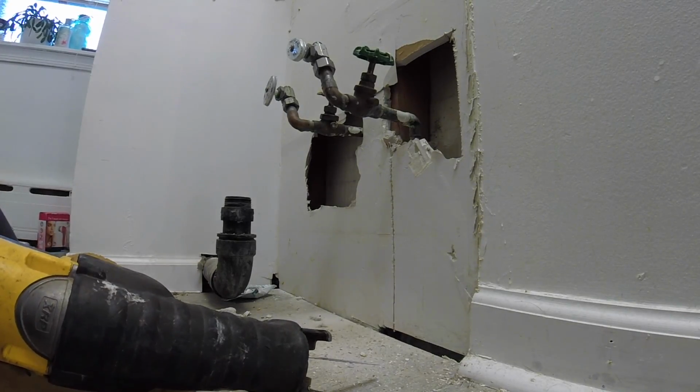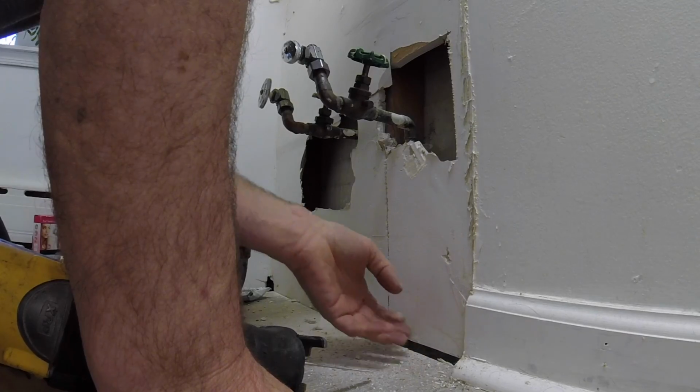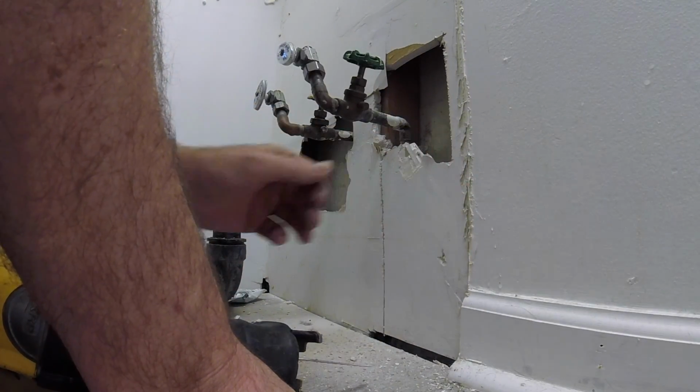Hand me the razor knife, please. Because I'm trying to break this sheetrock. Where'd you put the razor?